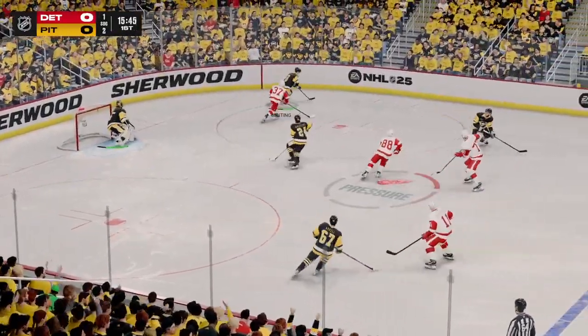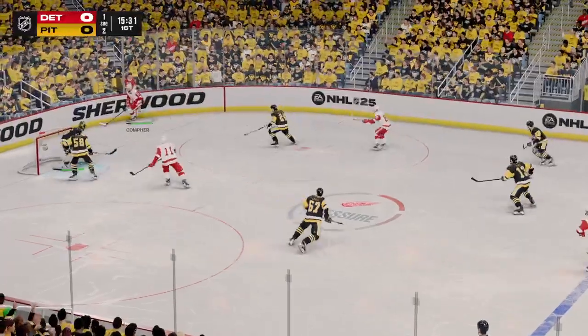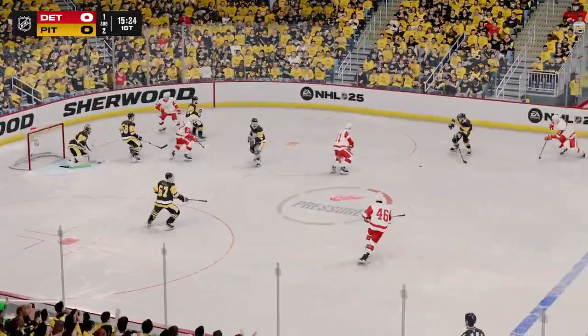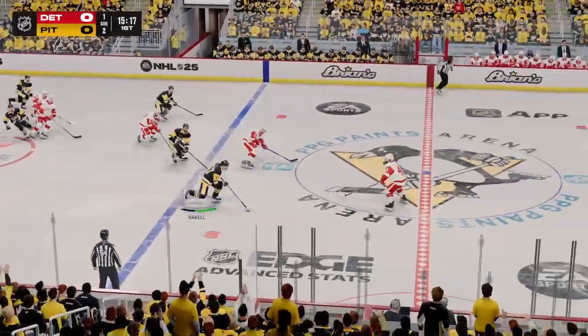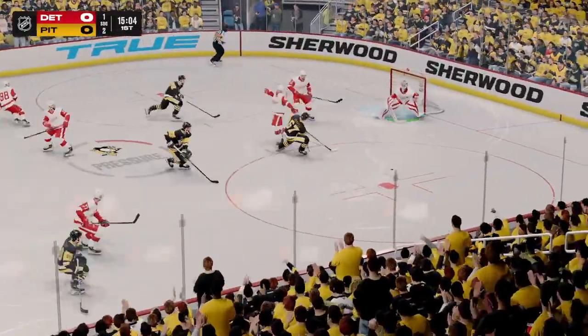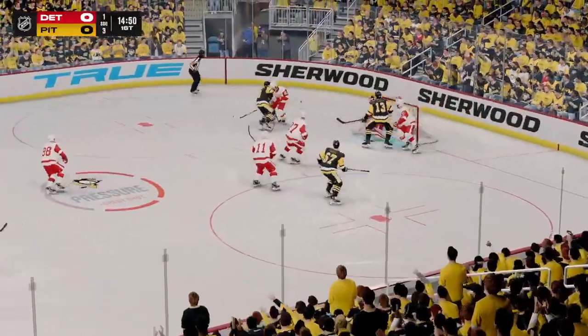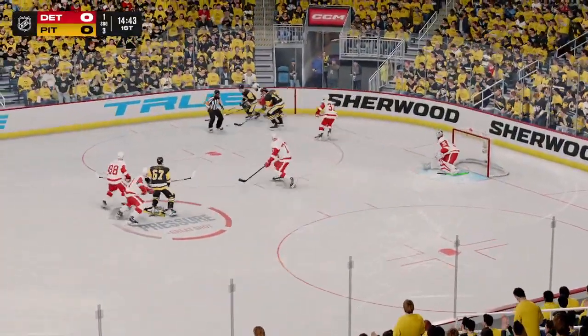Broken up with the stick in the defensive zone. The Red Wings get a hold of the puck. Great reach with the poke check. On the attack into the offensive end, right up the gut, and that's poked away by Petrie. Fires it! Huge stop by Husso.